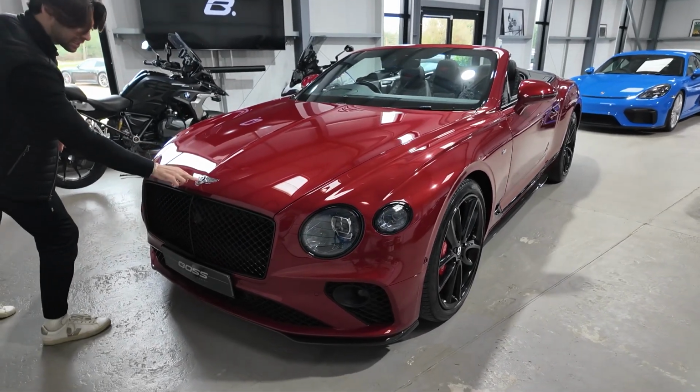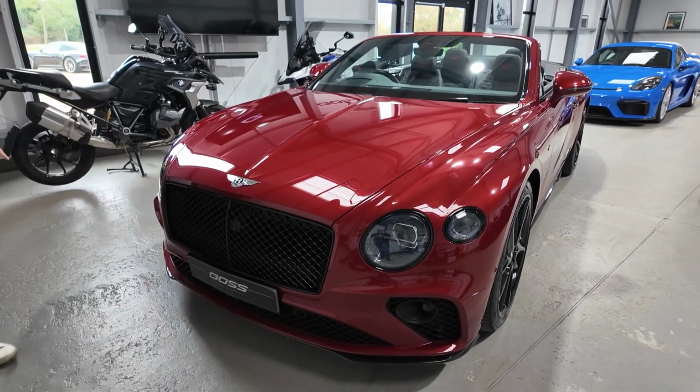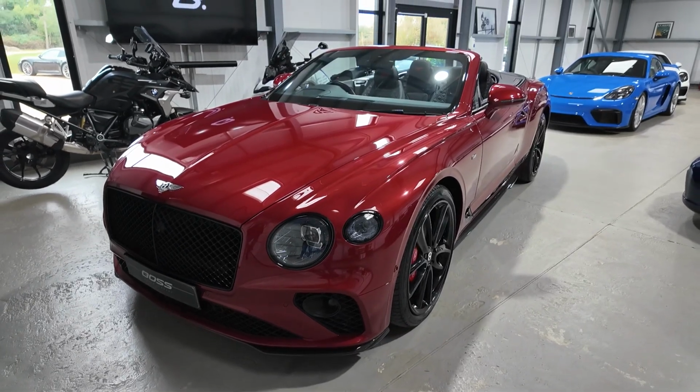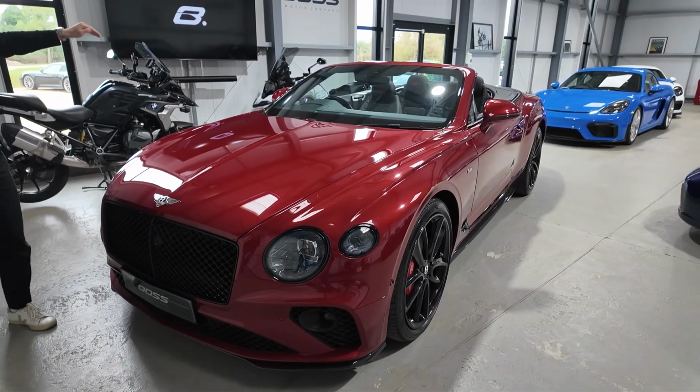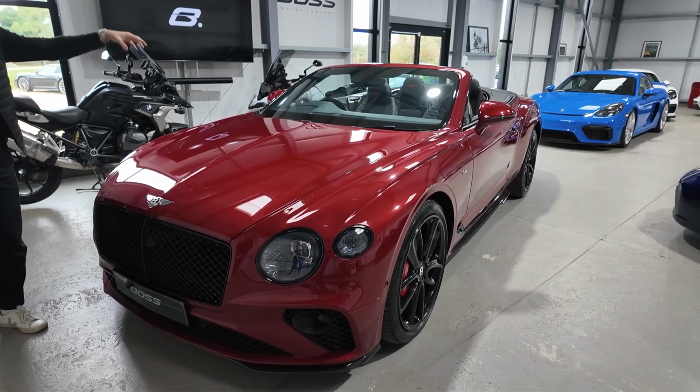That includes the centres of these famous Bentley Bs on the bonnet there, all the headlight surrounds, all the grills, and then working around the back of the car, that beautiful tail line that runs across the middle of the car and where the convertible hood sits into.